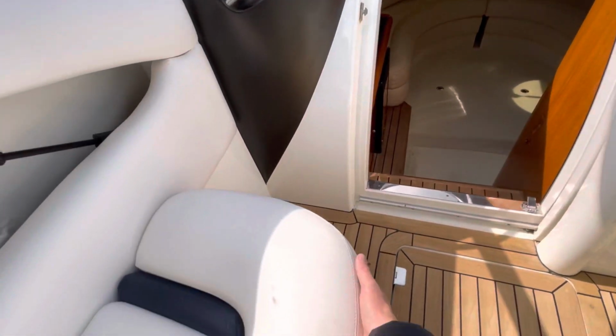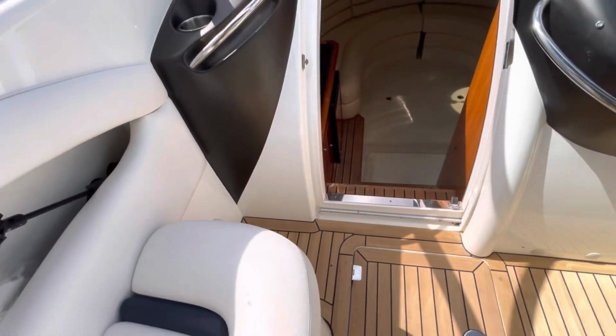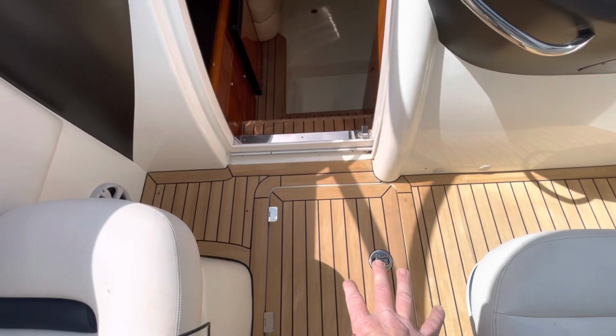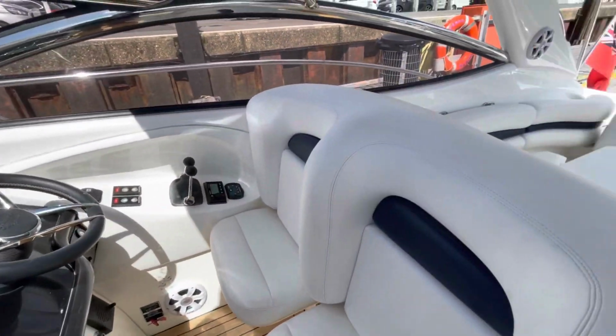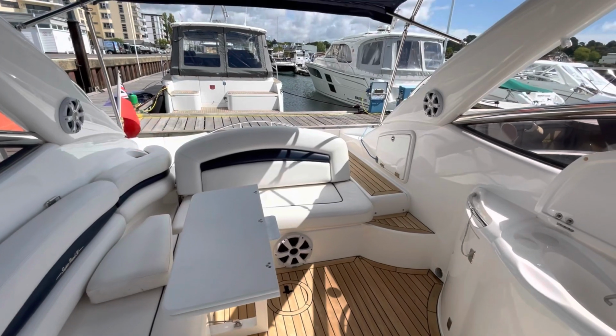I'm just going to point out here, plenty of storage, so everywhere. So underneath all the seats you've got plenty of storage. There's a huge big well and storage space underneath here for a tender. Now before we move through to the accommodation down below, I'm just going to show you the motors.